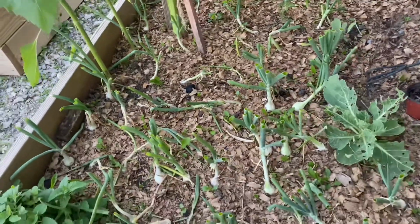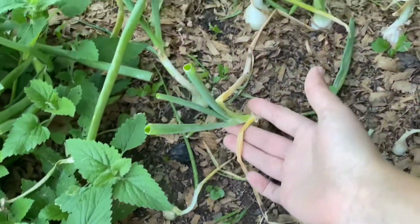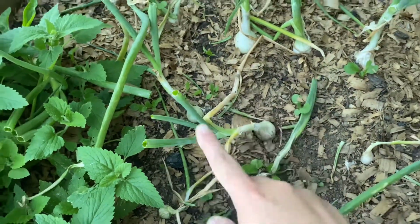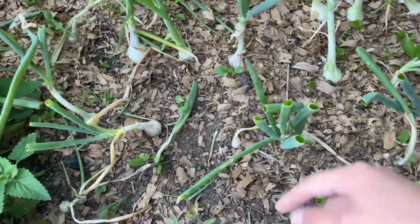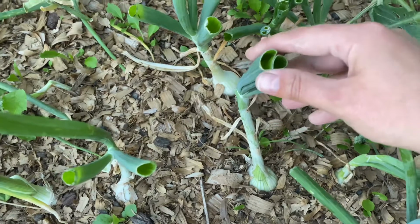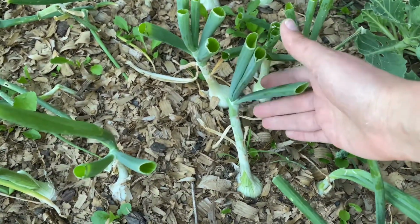So the onions are almost ready to start harvesting. I know that because the necks are starting to be kind of soft. I will not be harvesting them unless they are starting to bend at the neck. Snapped a lot of greens off because I am dehydrating the greens and using them as dehydrated onion seasoning.